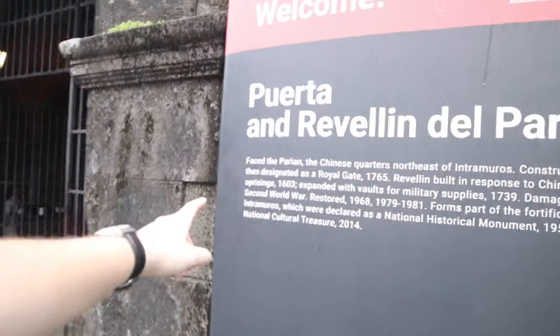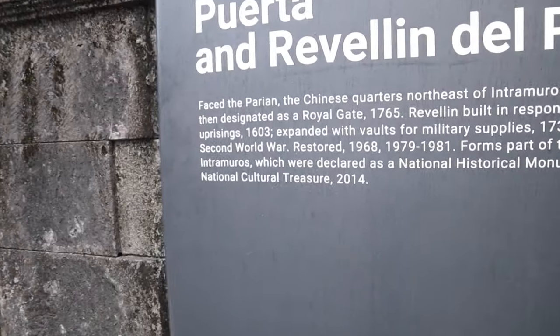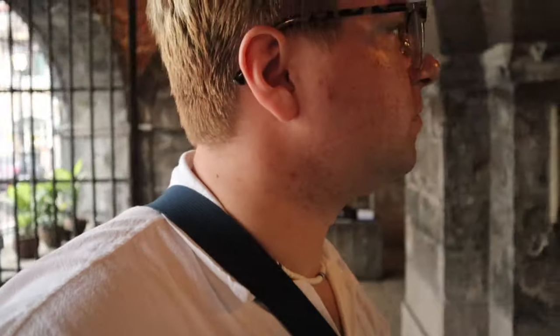Alright, next is Baluarte de San Diego. Read that. So this was a military supplies quarters, and lots of armies, where military was.